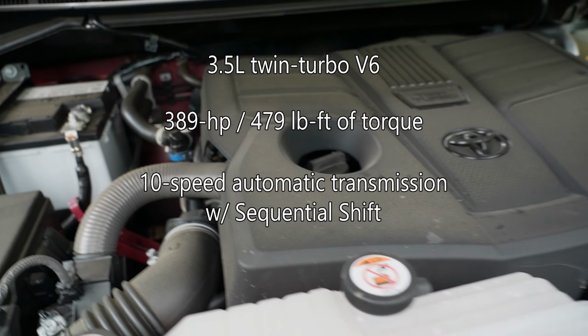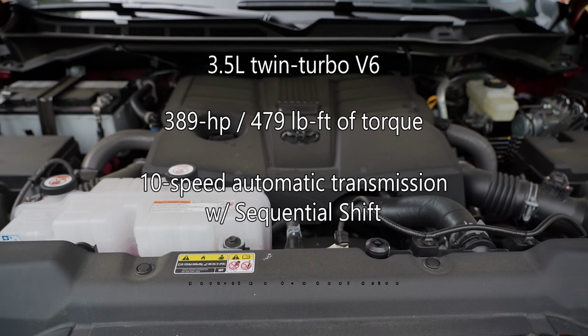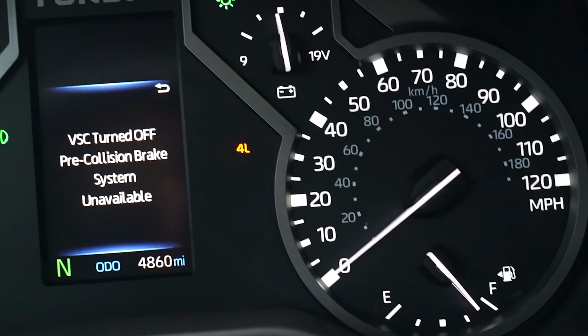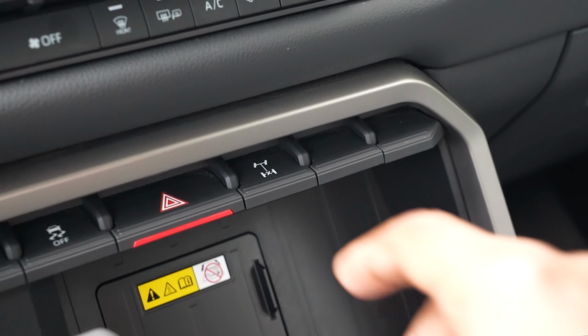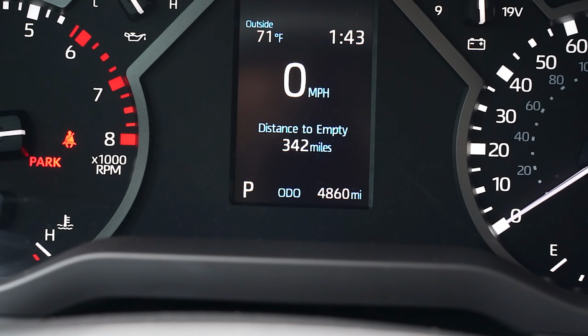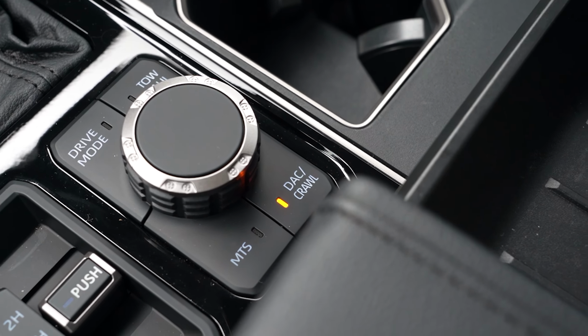A 10-speed automatic transmission with sequential shift handles the gears, and the part-time 4-wheel drive with electronically controlled transfer case allows you to select 2-wheel drive, 4 high, or 4 low for when the going gets rough. Round things off with a locking rear differential, and you've got a rather capable package.